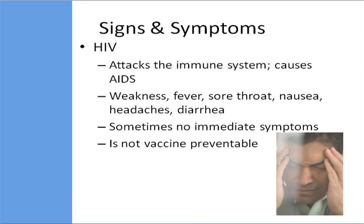HIV attacks a person's immune system and causes AIDS. Some of the signs and symptoms include weakness, fever, sore throat, nausea, headaches, and diarrhea. A person may not show any immediate symptoms of HIV.